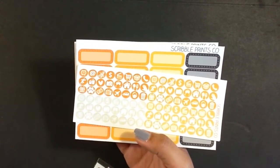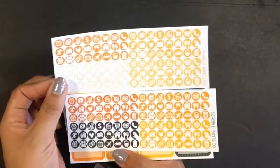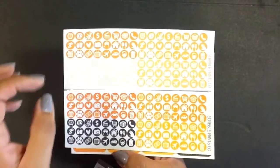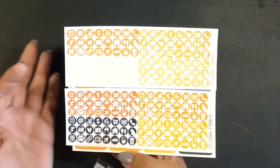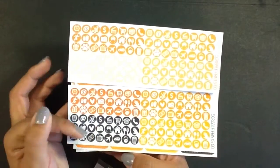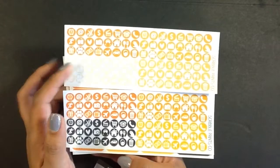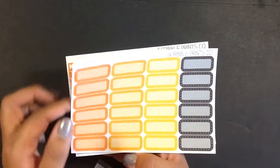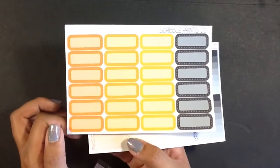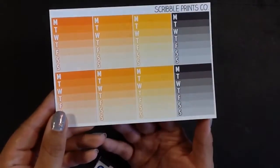For my October items, I picked up, of course, the mini icons. We have the old October colors and the new October colors. I think October might have been the last month that she was doing both, so I have both of them here. There's a slight difference in all the oranges, but the major difference is the black for the new colors and the brownish taupey color for the old colors. Then I picked up the smaller boxes. I will probably be using these more in my hourly planner, and the weekly ombre lists right here.